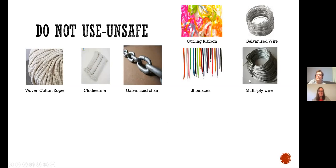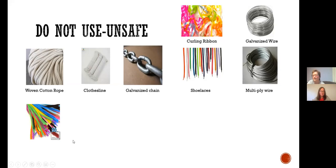Here we have the multi-ply wire, which is like the wire that you use to hang pictures with. This is a woven wire too, and it's most likely galvanized. So that's not good for our parrots. Pipe cleaners, the metal that they're woven on is toxic.